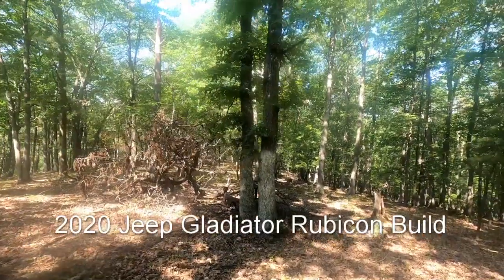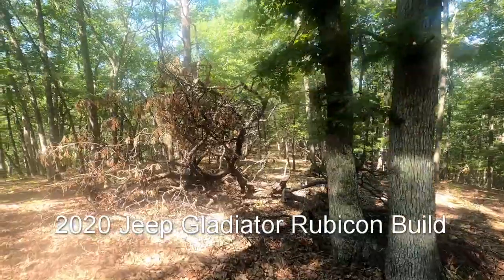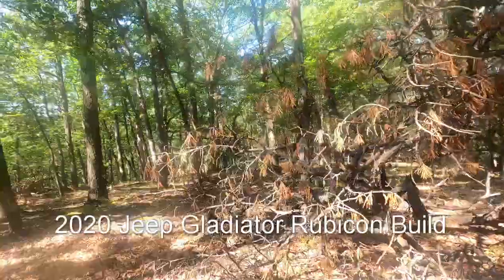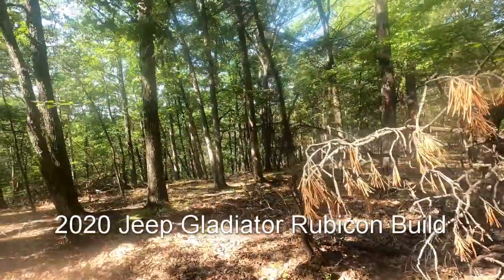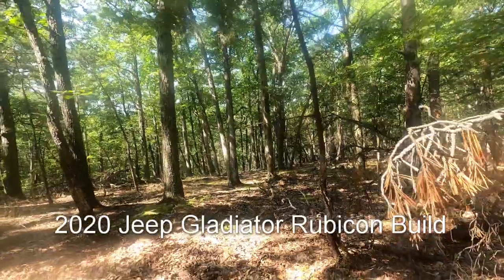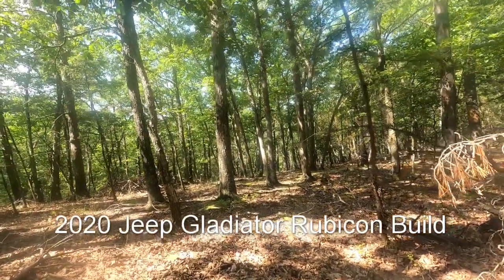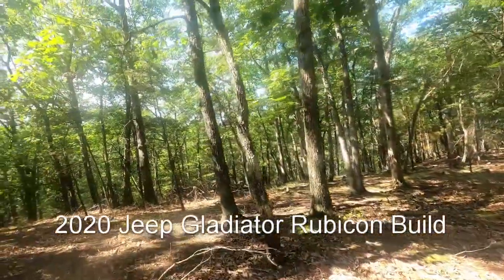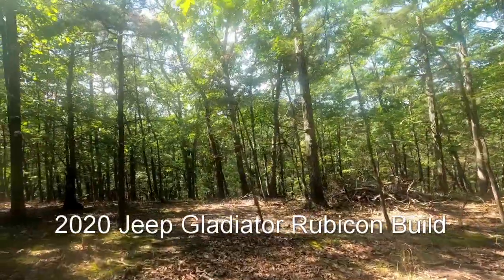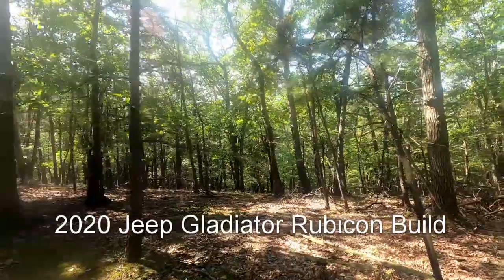So we bought the Jeep Gladiator because we had the utility function in mind, but we wanted to do some off-roading. I came from off-roading back in the late 80s. I did some four-wheel driving in Japan with a Jimny, and when I got back to the States, I bought a CJ7, and unfortunately I was stationed in DC. It's not a great commuter vehicle. So I got rid of it, and I got full-size four-wheel drive trucks. We did a whole lot of off-roading with them.